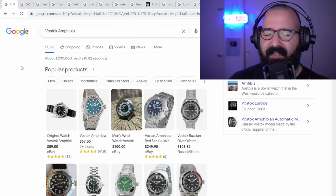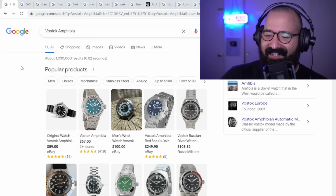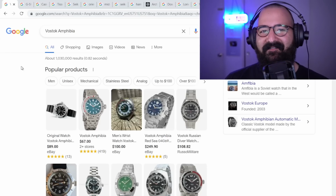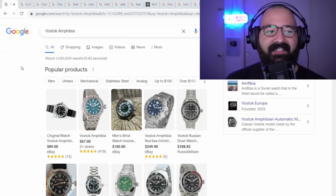Oh my gosh, it came so soon. That's what she said. I didn't expect it to show up this early on the list. I kind of wanted to give myself a little bit more of a grace period before we had to jump into this one. All right, the Vostok Amphibia. This is the cult watch that I was referring to earlier, like a second ago.